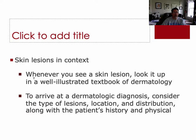That's also important. New skin lesions that you haven't seen before, you should certainly look up. Get a nicely illustrated dermatology book that's appropriate for your level. Hopefully you start with, using Bates at the beginning would be fine. But while you're in clinical practice, you're going to see so many different things that you'll quickly graduate to needing a real dermatology book. And then make sure that you use that dermatology book to your advantage so that you actually learn this stuff, right?